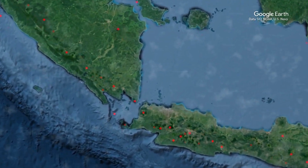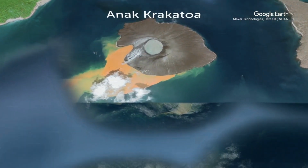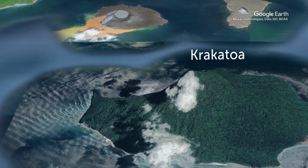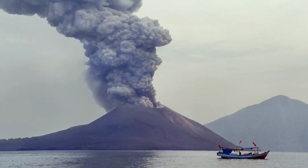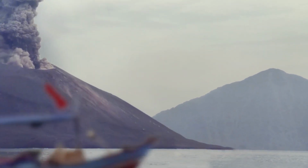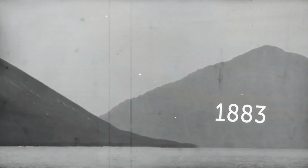Indonesia has the biggest number of active volcanoes in the world, including one called Anak Krakatoa. It means child of Krakatoa, and its famous parent isn't far away. A huge tsunami in 2018 partially woke Junior, a scary thought since Senior had one of the most powerful eruptions ever seen on this planet in 1883.